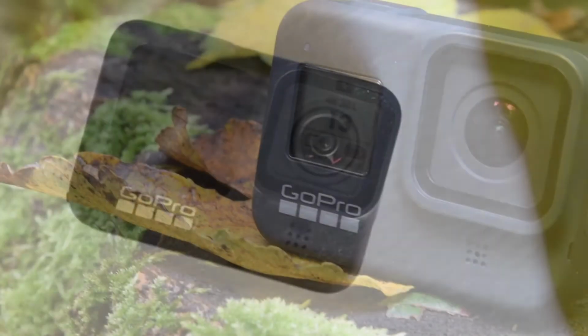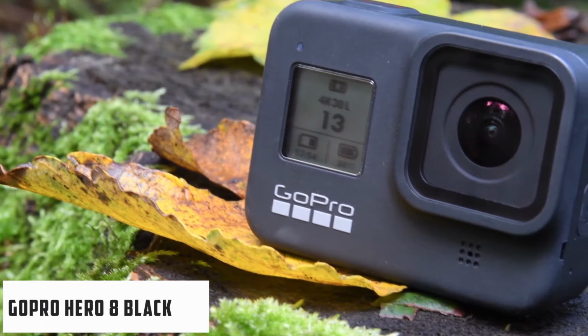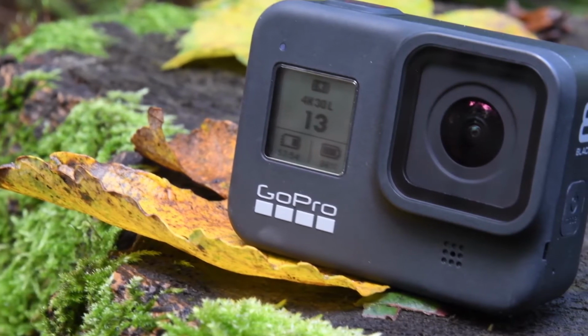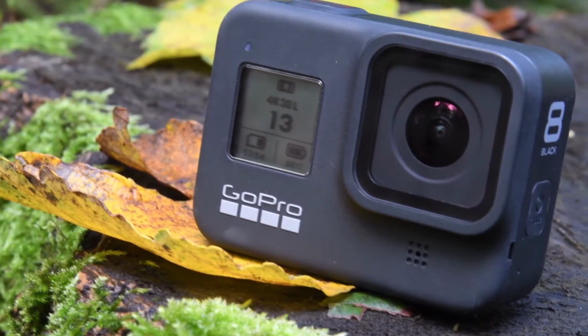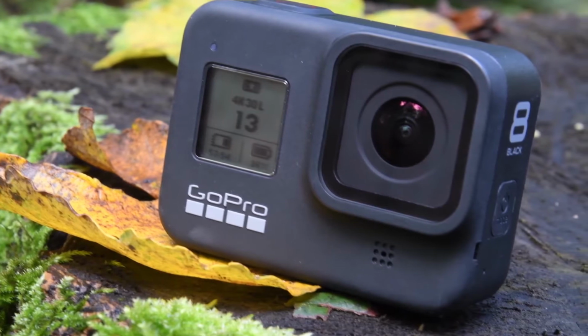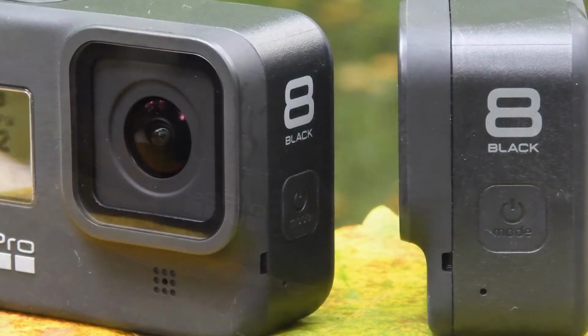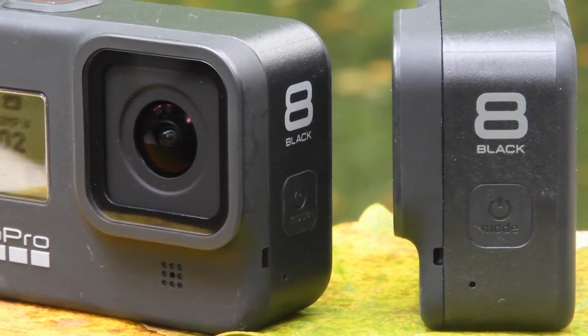At number 2, it's GoPro Hero 8 Black. Hero 8 is another best product from GoPro when we talk about the top action cameras. This Hero 8 action camera is also extremely popular among vloggers for its 4K video recording and slow motion footage. The camera captures 4K video at 60 frames per second or Full HD at 240 fps for slow motion footage.